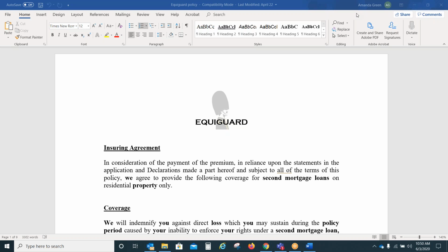And the term impairment is used as opposed to loss, which has caused some jurisdictions to call this a mortgage impairment policy. But the true spirit of the policy is that it's an errors and omissions policy, because the error made up front is not finding out about the superior lien, and that's what's covered.